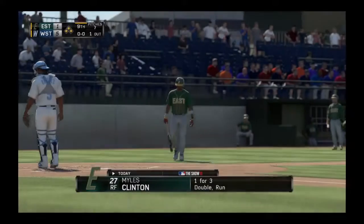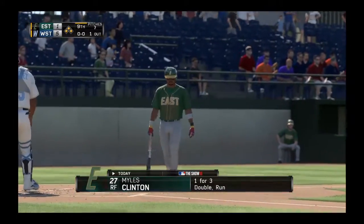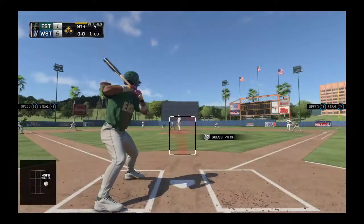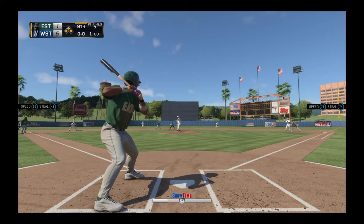Number 27 will dig in now, and he'll do so representing the tying run. Yeah, and you're not too worried about this guy jumping the yard on you here and tying the ball game. But if he does find a way to get on base, things get a whole lot more interesting.